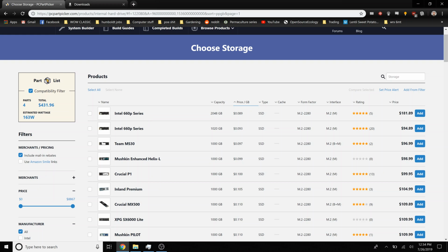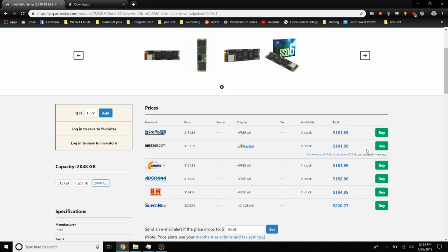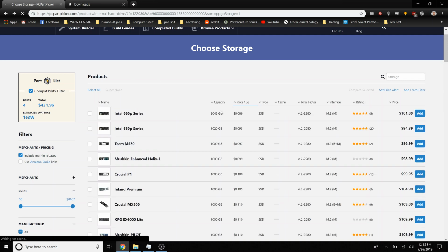And right at the top of the list, we got the king of the universe here, Intel 660p, 2 terabytes for $182. That's pretty crazy. It's probably going to be more than that after tax and shipping, but yeah, that's pretty nuts. $182 sold by Amazon. So depending on where you live, you may or may not have tax for Amazon delivery. But that's a really good price.